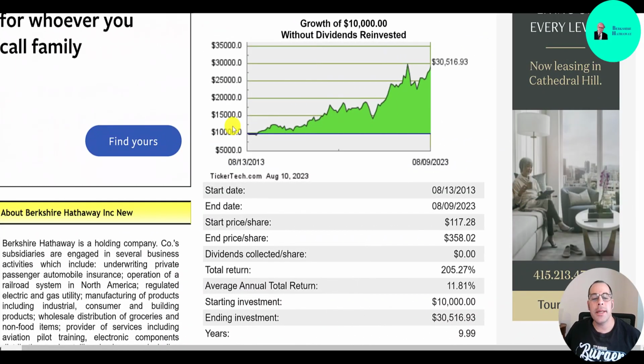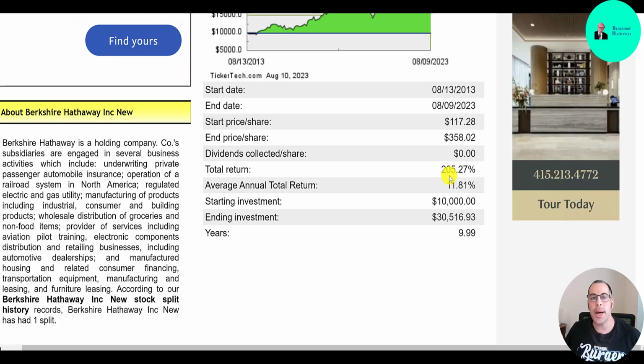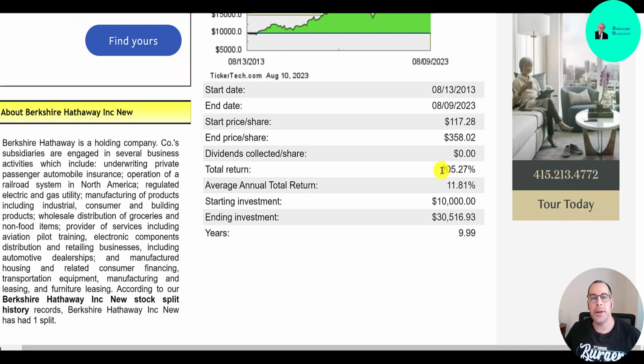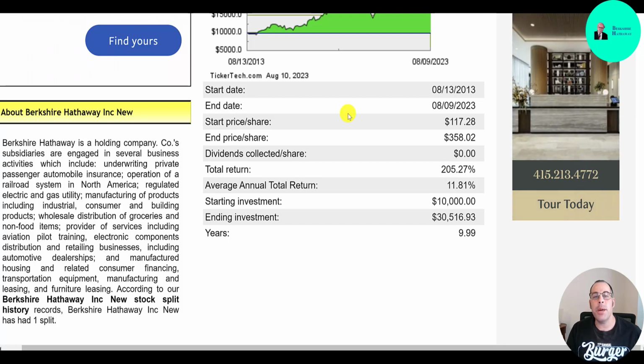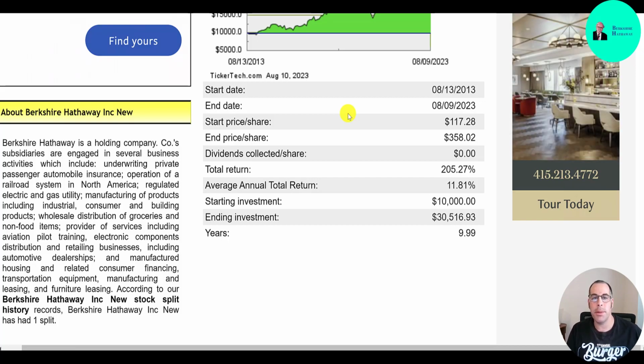If you put $10,000 into this company 10 years ago, you'd have $30,000 today. That's a 205% total return, a 12% annual return. So pretty much tracks the S&P. I think I bought my shares in 2017. The S&P was outperforming my Berkshire Hathaway stock until a few months ago. Now BRK is doing better than the S&P 500.